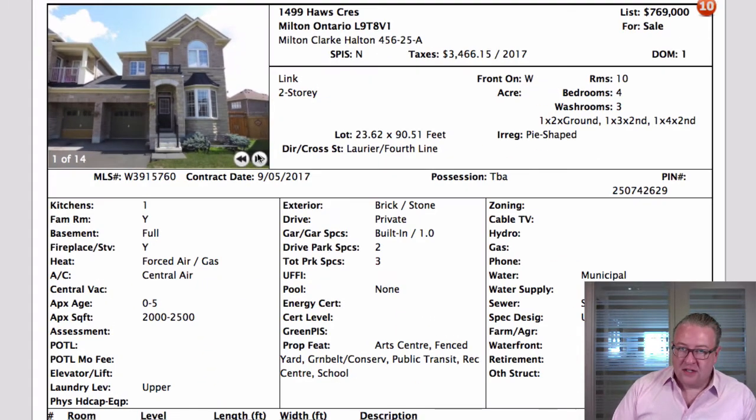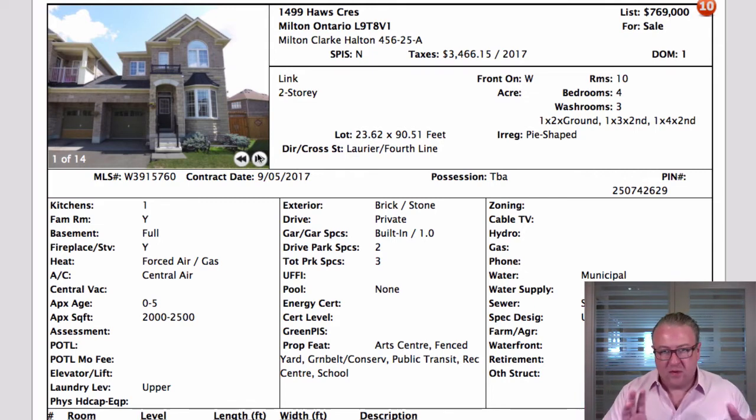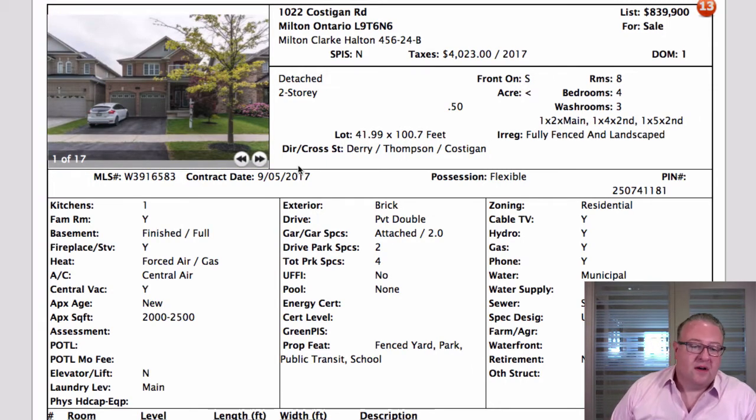And even the presentation of the lot, you can see a drastic difference in having a drone. So having a drone and then having something like this where there's just kind of a few shots here and there, it's obvious which one's the better choice. Now, I like the price on this one on Costigan, 2,400 square feet plus a finished basement for $839.